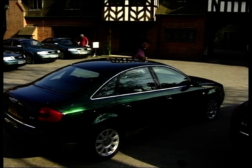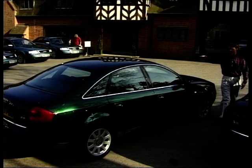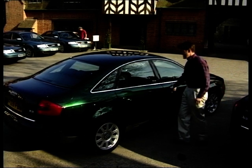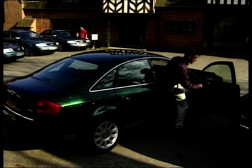Audi's designers really have come up with an absolutely stunning car. The curved sweeping lines are just fantastic, very reminiscent of the Audi TT prototype that we saw a couple of years back. The interior is very well appointed too, high spec. Let's take a look at it.